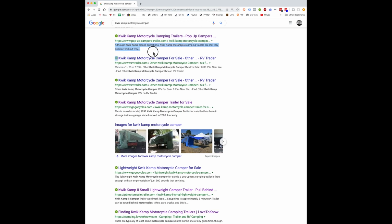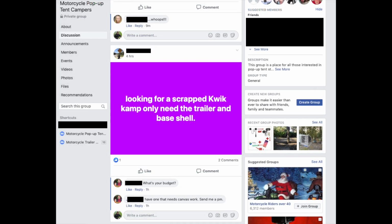I like to do a quick Google search just to see if the company's still in business and the camper's still being made. If it's not, you need to keep in mind that certain things that are made specifically for that camper, like the tent or the poles or even the axle for the camper, may be some things that you can't find. And if they need to be replaced, you could be stuck with a camper that you can't use.